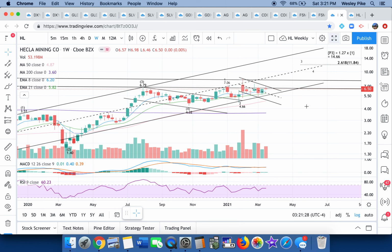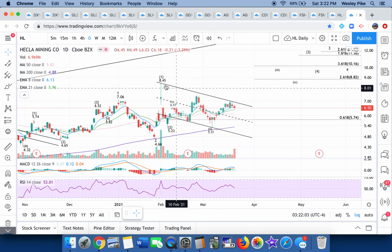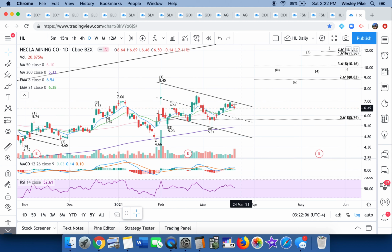Last one we'll look at here in this space is Hecla. Hecla had put in a great week, March 8 through 12, and was quiet this week, completely flat. Now, that's kind of a concerning candle, that might actually be a little bit of a gravestone doji candle. So we might see some early weakness in this name, but it's also possible you don't read too much into that, and this just top ticked the top rail, and we're ready for an explosive move out of this bull flag.